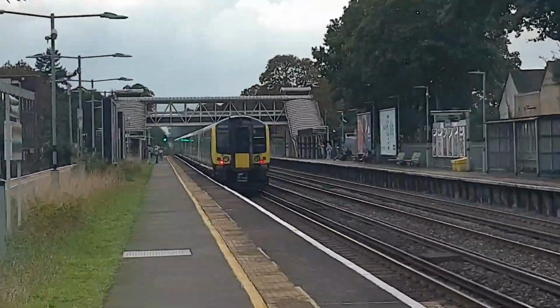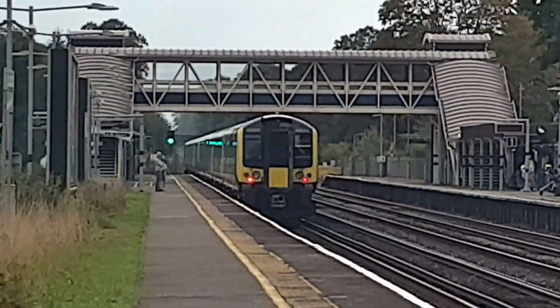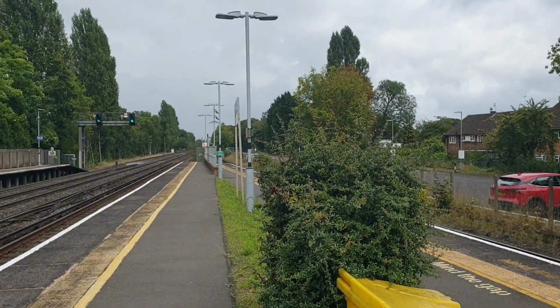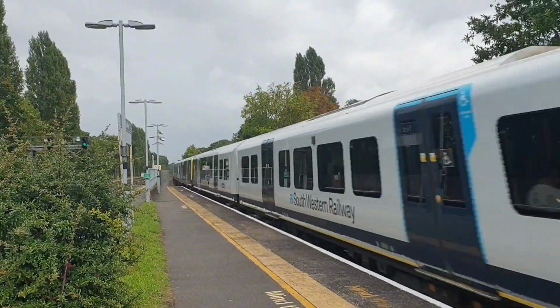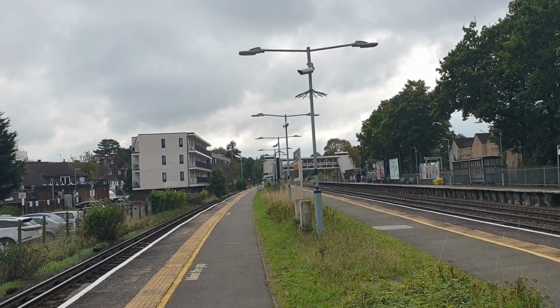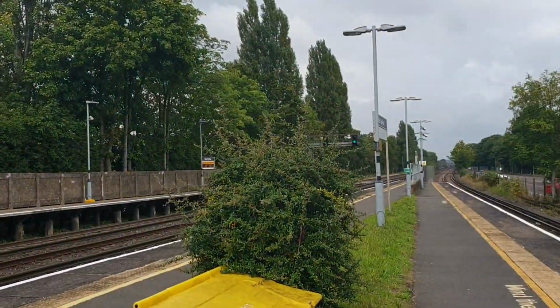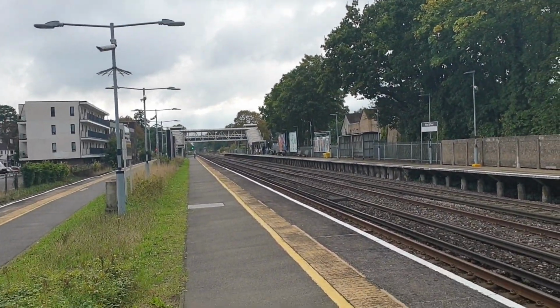And also departing is the delayed 1621 service to Woking, zoomed in for you. That departs off. And approaching now, we're going to have a passing service. 450-127 and 119, and I think that was a service to Basingstoke and Alton, coming from London Waterloo. West Byfleet is turning out to be a very quiet station, as are most of the stations on this line. Literally here we have no one, a couple of people down there, but that's it.